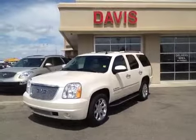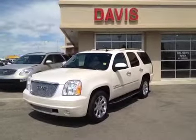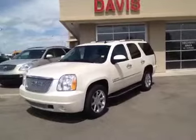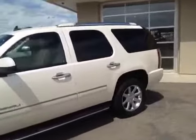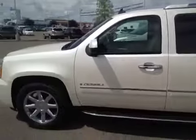This is stock number 98017. It is a 2009 GMC Yukon Denali, and it is white diamond tri-coat in color. This vehicle has a 6.2 liter V8 married to a 6-speed automatic transmission. Let's take a look at the interior.